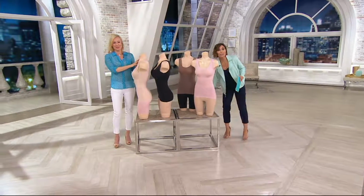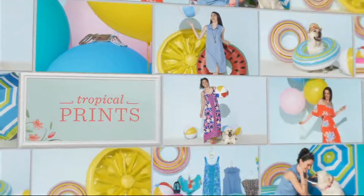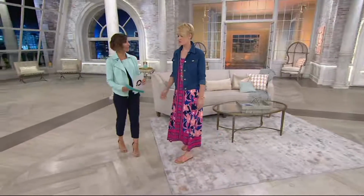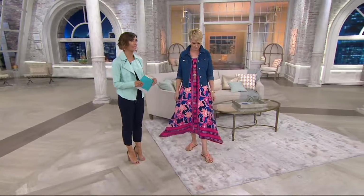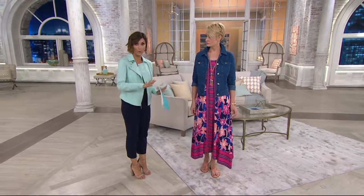All right. Now it is time for a must-have. Oh, the dress. Amanda, this looks so good on you. Well, thank you. It's very comfortable. Ooh, Amanda said thank you, and it's very comfortable. All right, so it's a must-have because tropical prints are huge for summer.